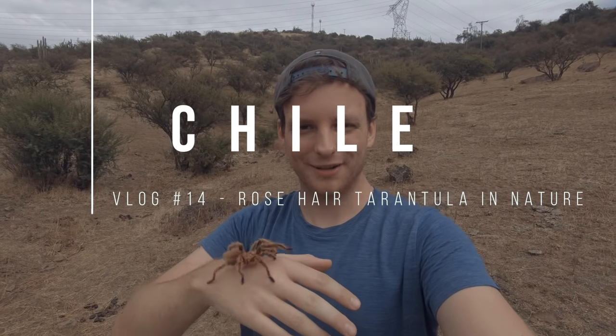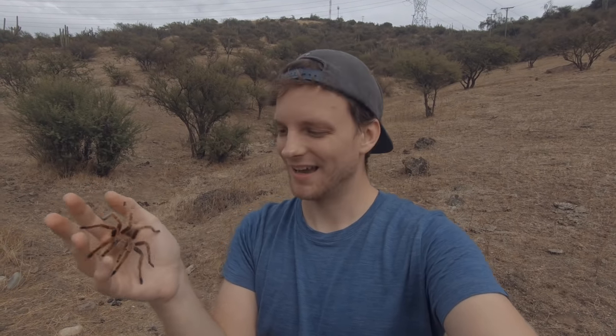So yeah, this is the male we just found when we parked the car, and now we'll try to mate it because we found an adult female's burrow. So we'll place it in front of the burrow and we'll see what happens. Maybe they will mate and we can document it here in the nature.